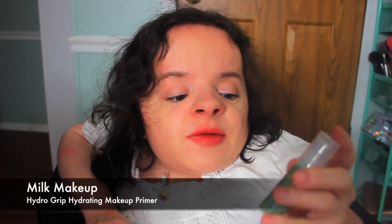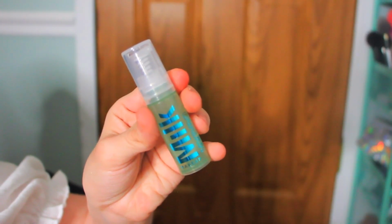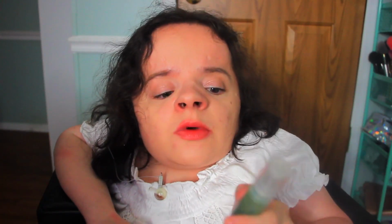The last product in my June 2022 Glam Bag is by the brand Milk Makeup, and I was so excited to see this product in my Glam Bag this month because I love Milk Makeup. It's one of my favorite brands. I just think they have some really great products, and they come out with quite a few new products, and I think this might be one of them. This is the Hydro Grip Primer, so I'll keep you guys posted on this product, but Milk Makeup is one of those brands that I always get so excited to see in my Glam Bag.